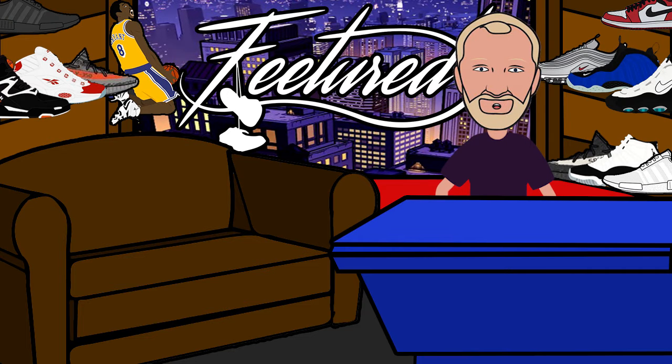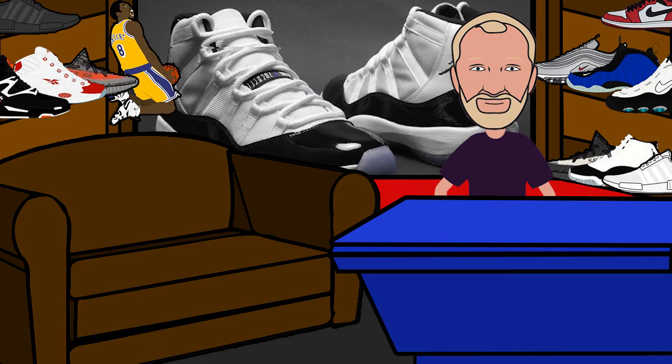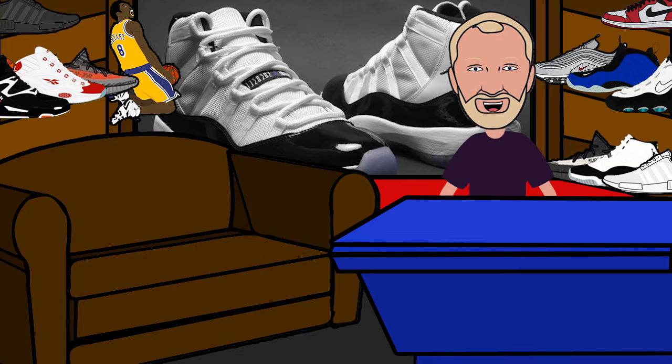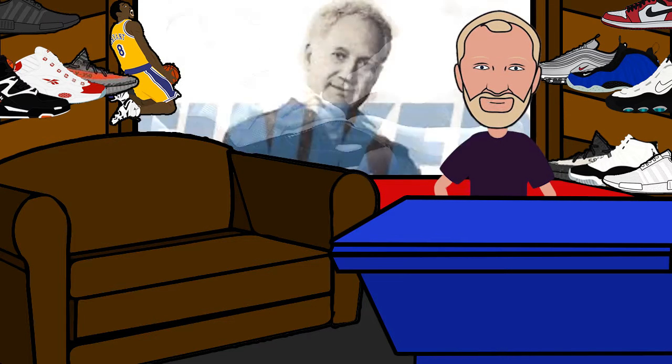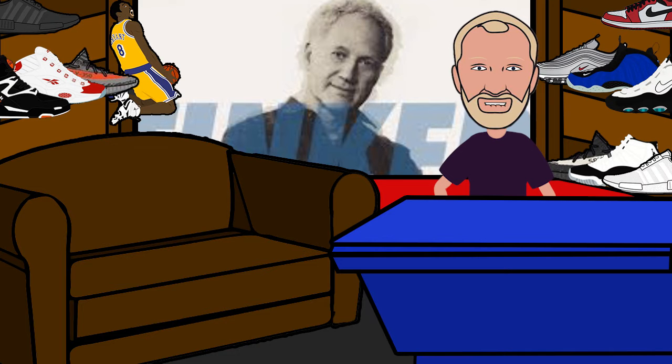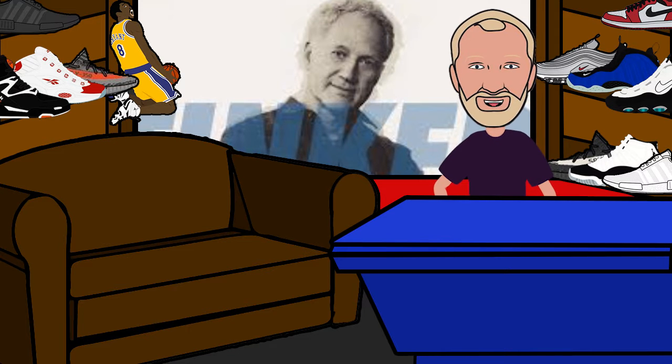We're going to go ahead and start with probably the most famous Jordan sneaker of all time, maybe the most famous sneaker ever, the Air Jordan 11 in the Concord colorway. That, of course, is the white and black patent leather pair. And what you may not know is this was a pair that was designed by Tinker Hatfield, the most prolific and famous sneaker designer of all time.